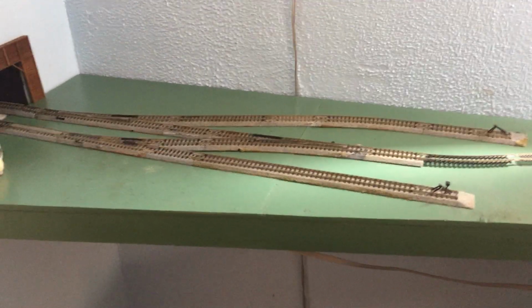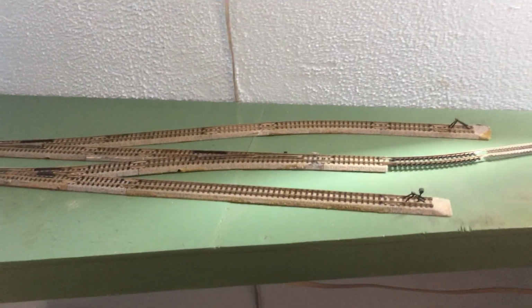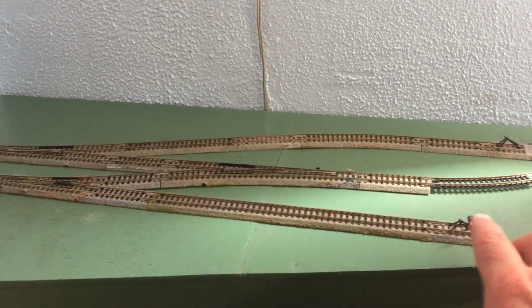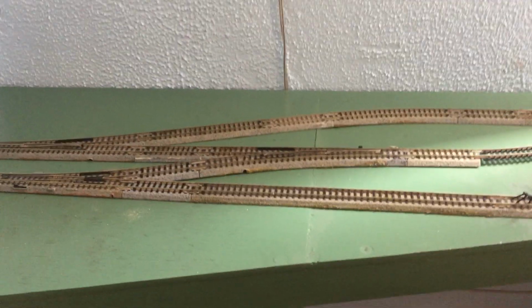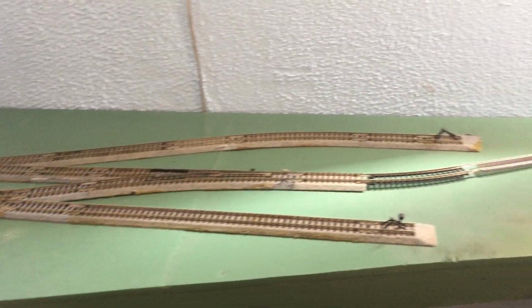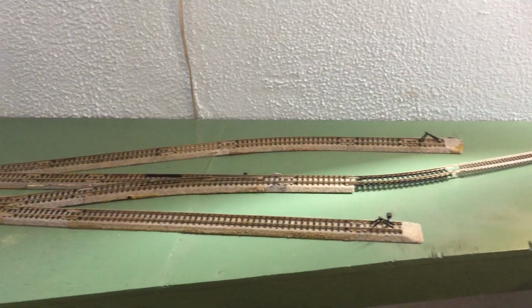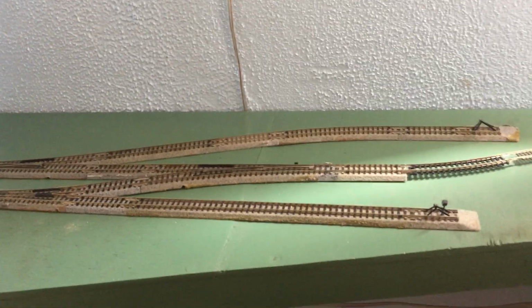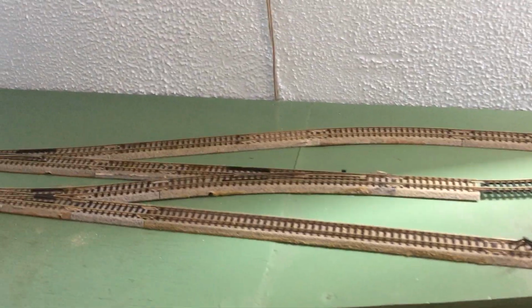and I experimented with several different track arrangements, and this one seems to be about the best, although I'm really considering eliminating this siding. And if I do that, then I could probably run a dirt road along the track as an access road for the railroad, and maybe put some houses or some other scenery in there. And that siding really doesn't add that much, I don't think.